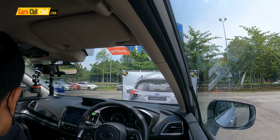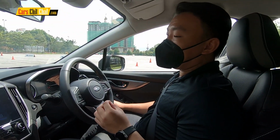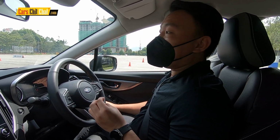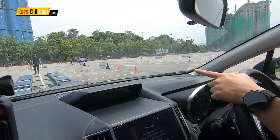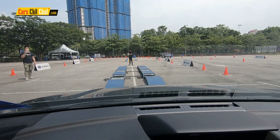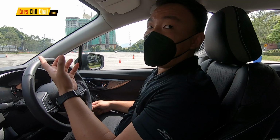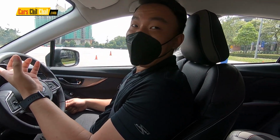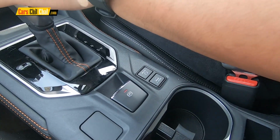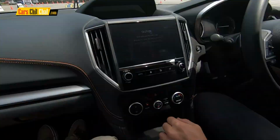Okay, now we can proceed to the next. In this activity, we will be trying out the Subaru X-Mode and also the Symmetrical All Wheel Drive. The obstacle in front simulates off-road conditions with a lot of curbs, and how X-Mode reacts to the obstacles. So we are going to press? Not yet, when we get stuck. Okay, so let's go.